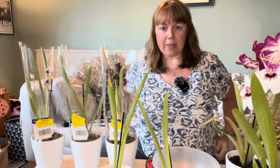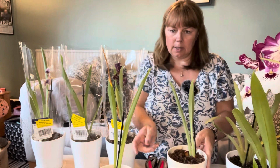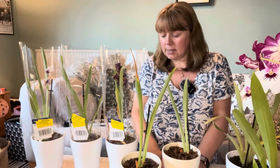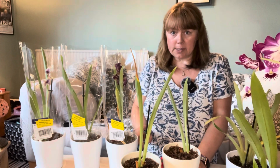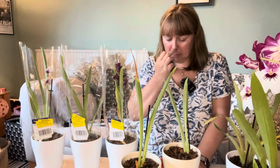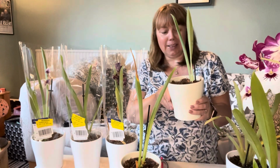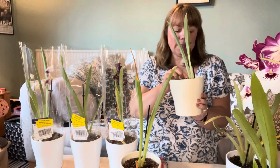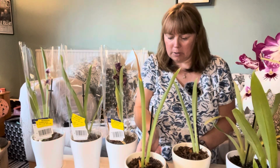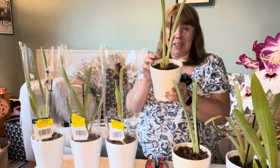Okay, so I've got these two over here for you to see. These two were the last two that I bought reduced from the same place, and they were the same price, reduced from £12 to £3. And as you can see, they're probably the least amount of orchid you can see. This one just seems to have two leaves. I don't know if there's a pseudobulb under there. And this one has got a pseudobulb just on the bottom of this leaf, but only just really.